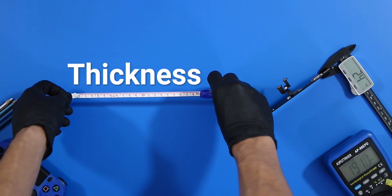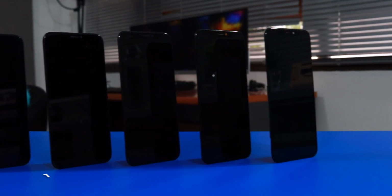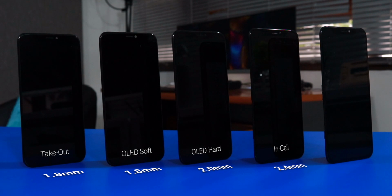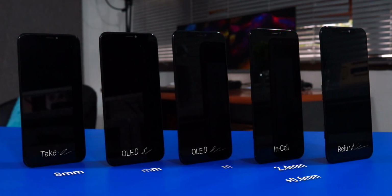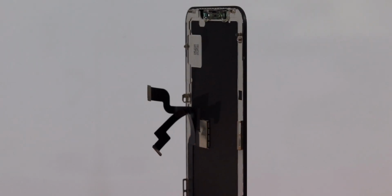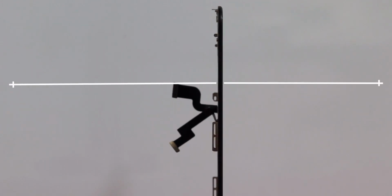Thickness. The thickness of the original screen is 1.8 millimeters. Oled Soft, 1.8 millimeters. Oled Hard, 2 millimeters. InCell, 2.4 millimeters. And Refurbished, 1.9 millimeters. Now, we're not going to notice a 0.2 millimeter difference. However, with the naked eye, we can see the 0.6 millimeter extra that InCell has. Again, it's a really minor complaint, but if you do feel that the phone is bulkier in your hand, you'll know why.